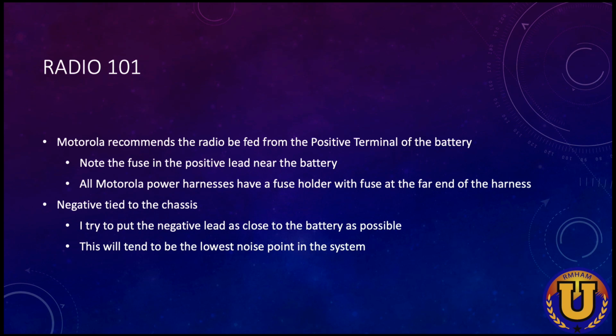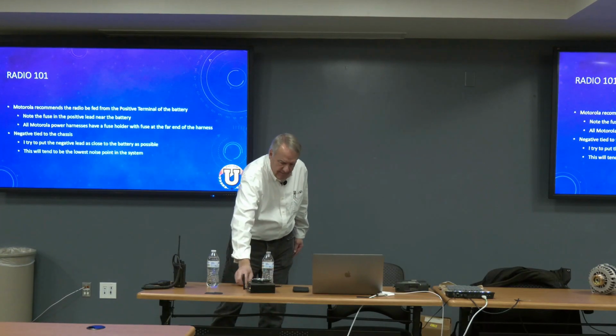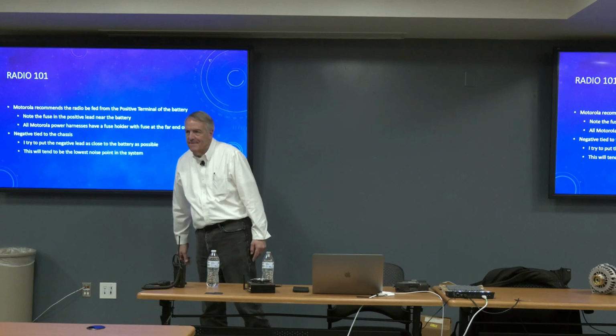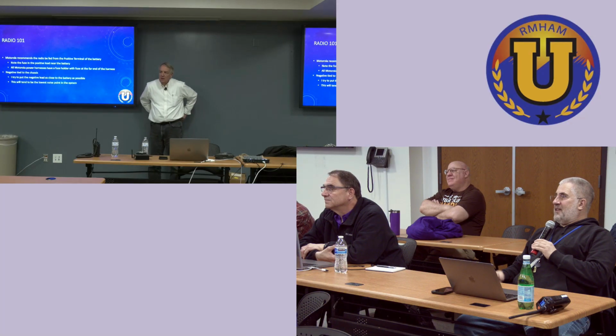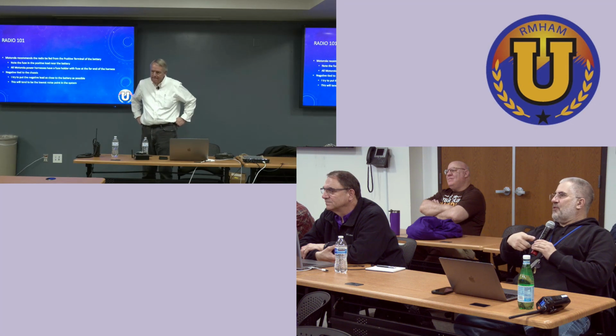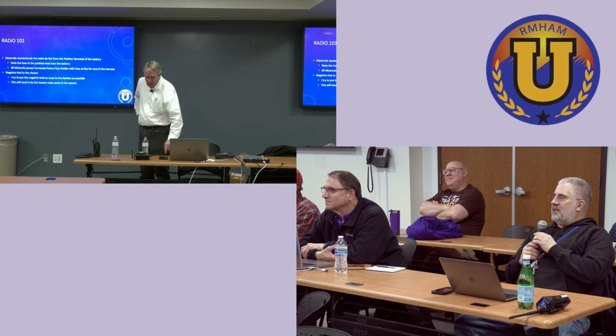I was always taught to put a fuse on the negative as well, for the reason that a lot of high current things like rear window defrosters use the chassis ground, and occasionally as those things get dirty and rusty, it brings the return path through your radio, and you don't want that. So what are your thoughts on fusing the negative?